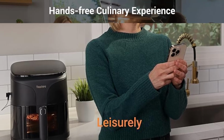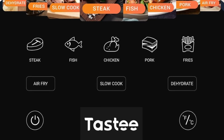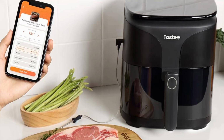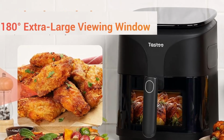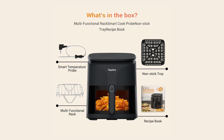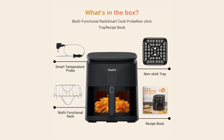8-in-1 cooking functionality. Versatility is at the core of the Tastee Air Fryer. With 8-in-1 functionality and 24 preset cooking options, you can air fry, slow cook, dehydrate, and more. This multifunctional appliance caters to various diets and cuisines, making it an excellent tool for experimenting in the kitchen. The one-touch presets allow for quick cooking of popular dishes like bacon, chicken wings, and even popcorn.